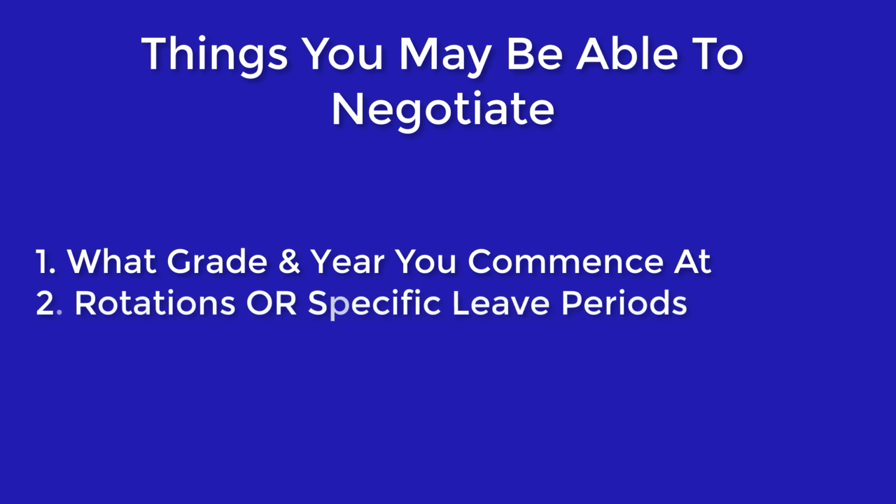Other things that you might want to lock down at this point in time is if there are specific rotations or leave periods that you might need for personal or training reasons, you might be able to get some confirmation in writing that these can be sorted out in your favour.